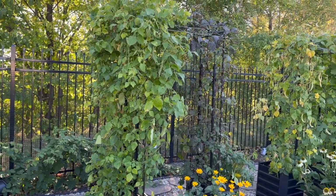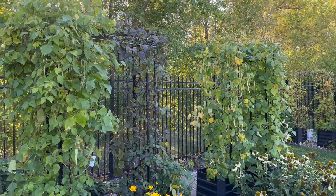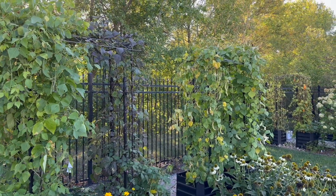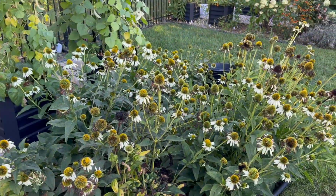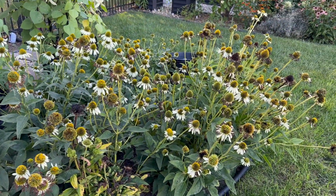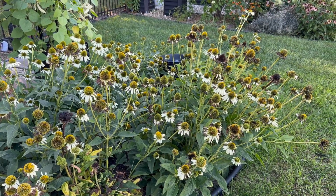I have three kinds of beans here: the scarlet runner, purple bean, and wax bean. They're all trying to survive the cooler weather. These are coneflowers called white swan that badly need deadheading to keep on blooming.